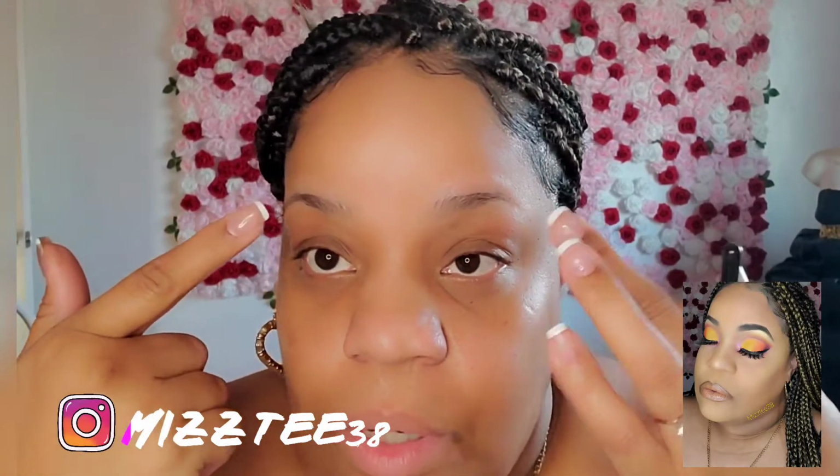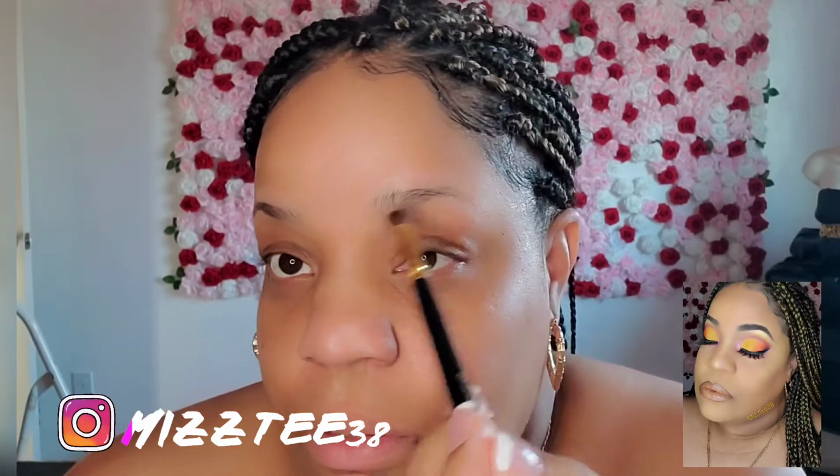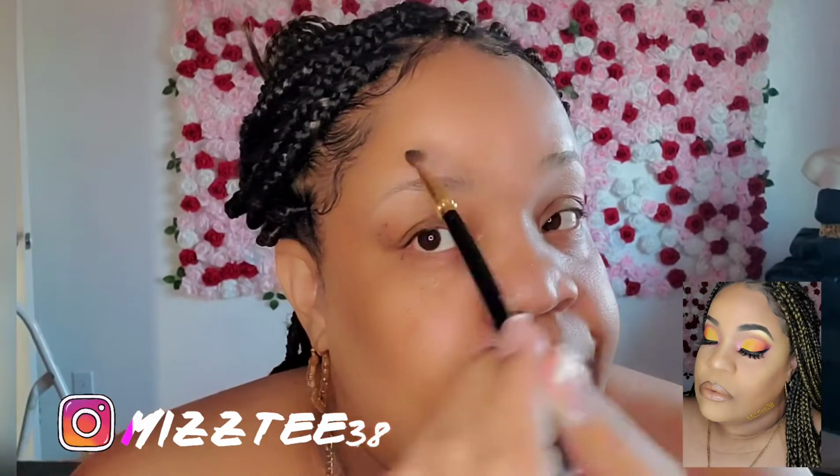Okay, so before I moisturize, I always like to put powder on, like a setting powder on my brows. This keeps them in place. Just a little bit, kind of rub it in.